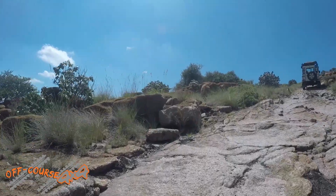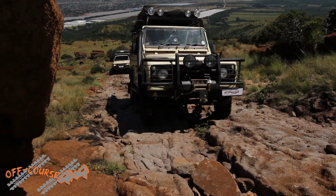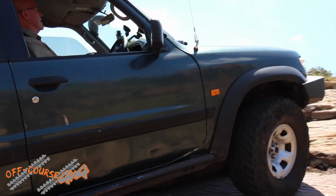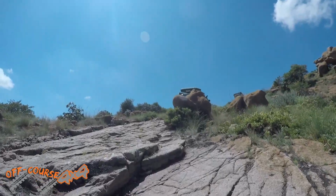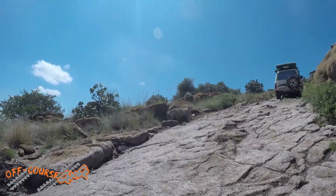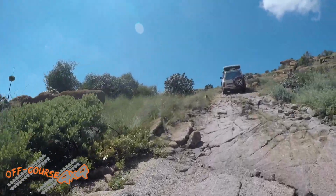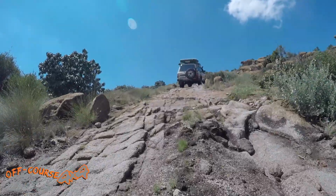This is a real steep climb. Not too much loose rock, sand rock, but it's a nice climb with a lot of wheel articulation. But you need to be careful everywhere against the rocks. There are some marks where cars have been scratched.